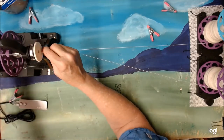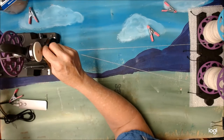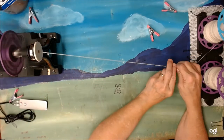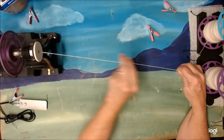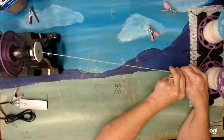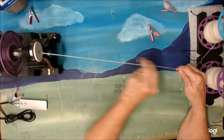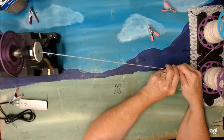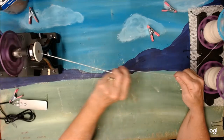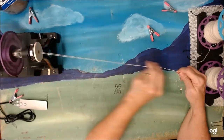1, 2, 3. And I'm going to move this over a little bit because I want to load my bobbin as evenly as possible. And when I get one layer on the bobbin, I'll stop and let y'all look at it before I finish the rest of the plying. I'll finish the rest of the plying off camera, and then I'll come back and show you the yarn when it's finished.